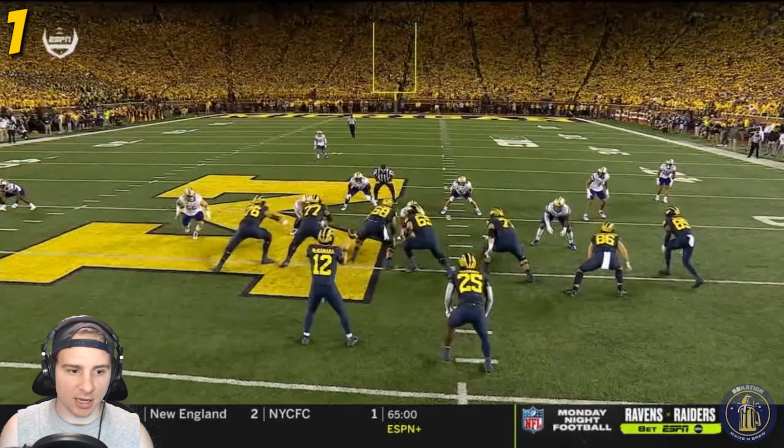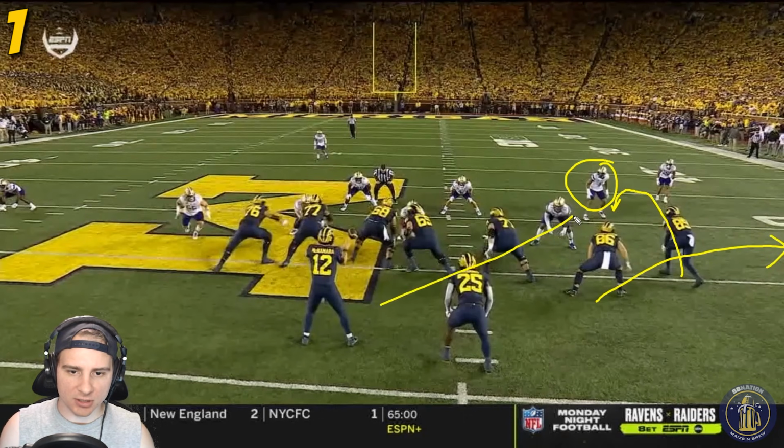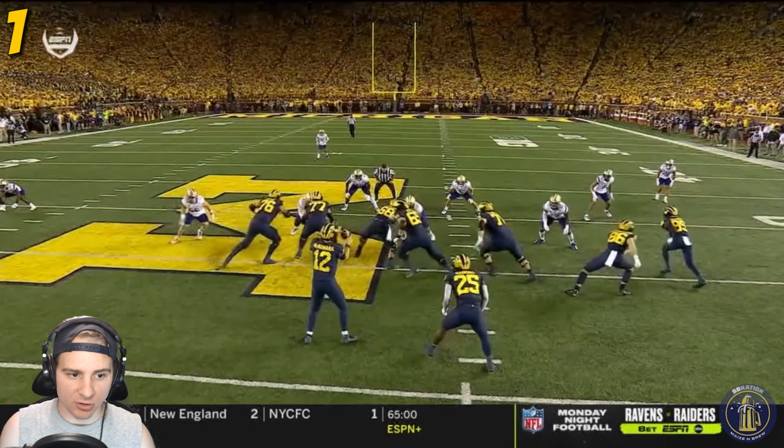So the main thing is that Cade McNamara's eyes are going straight towards this guy. You're going to have this tight end going into the flats. Baldwin's going on a little hook right here. His eyes are going through these two players, so number one and number two. All right, let's move forward here a little bit. You can see the eyes, boom.